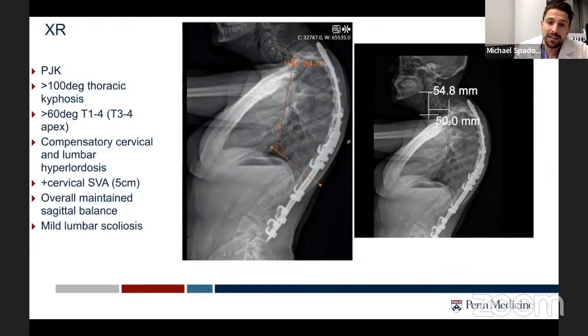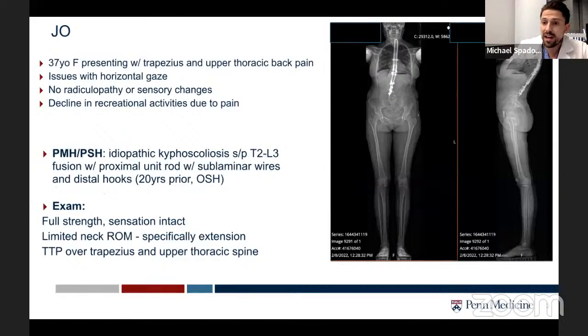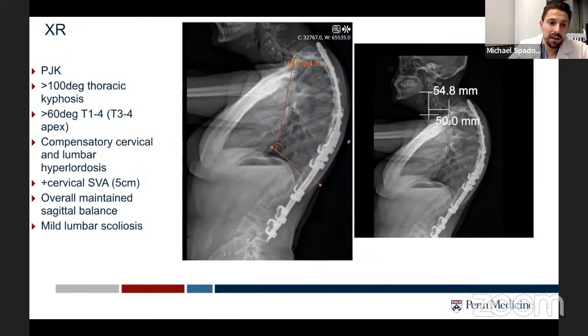60 degrees of that is at T1 to 4 with a T3-4 apex. She's compensating well overall with her sagittal alignment due to this hyperlordosis in both the cervical and lumbar spine. Her cervical SVA is positive at 5 centimeters. So clearly this is where her issues are stemming from.